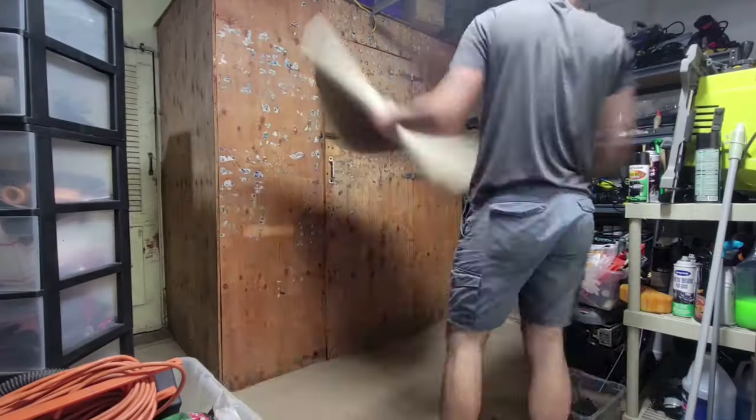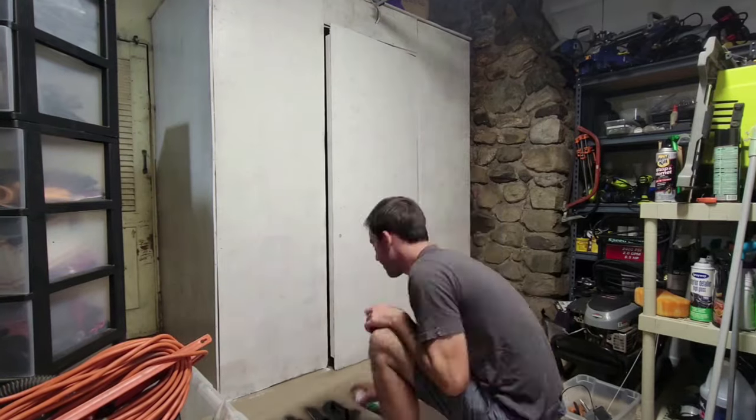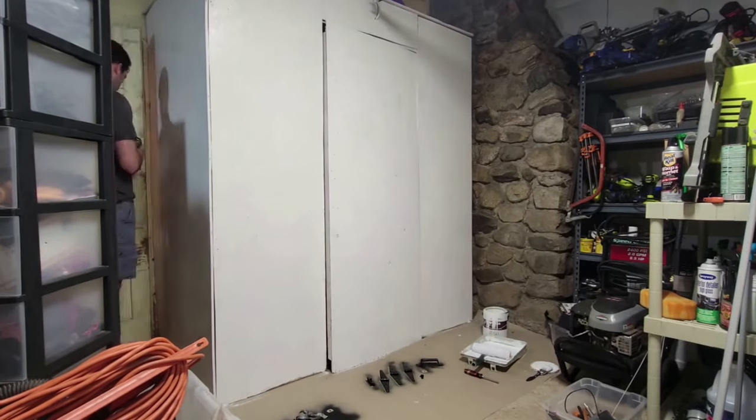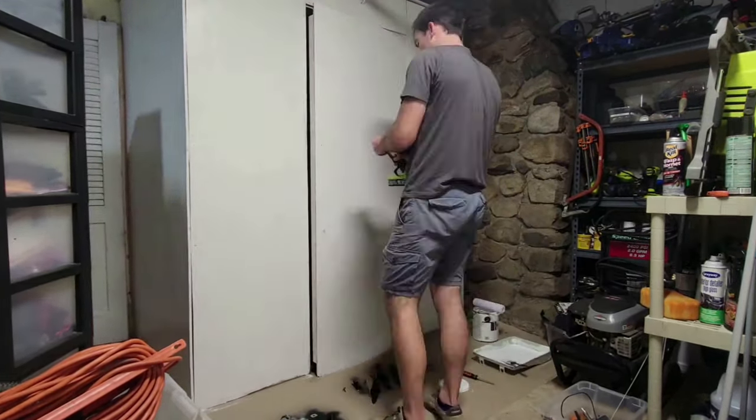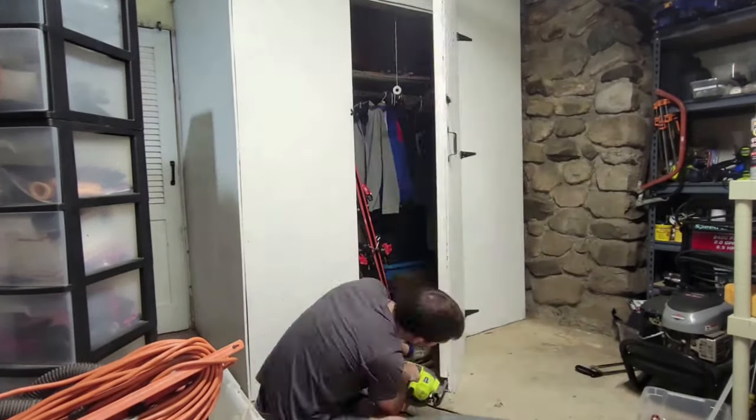Next up was this plywood closet that the previous owner built. At first I was going to take it apart, but I decided that it's actually pretty useful to me at the moment, and it's surprisingly well built. A little scraping and painting goes a long way. I painted the hardware black for a bit of a farmhouse look.